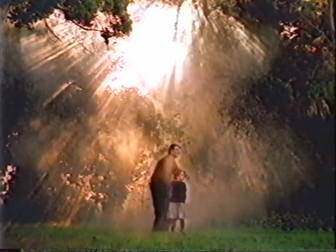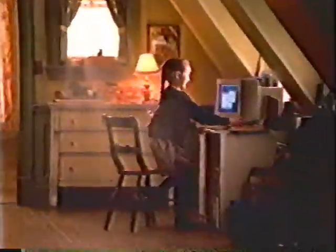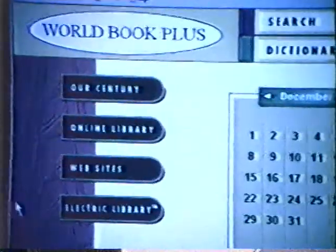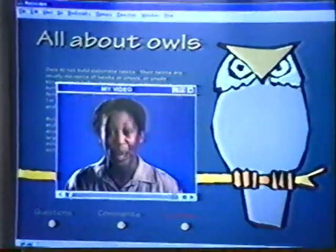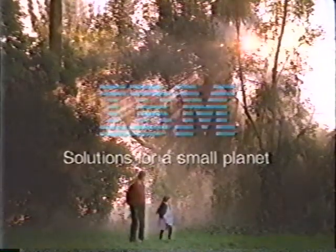The world is such a fascinating place. How do you explain it? For generations, families have turned to the World Book Encyclopedia. Now there's World Book Multimedia from IBM, with 22 volumes on 2 CDs connected to a select library of websites. An owl will take over the old nest of a hawk or a crow. It's not just a place to look things up, but a new way to learn.